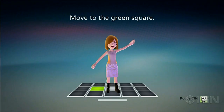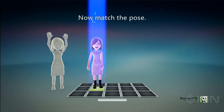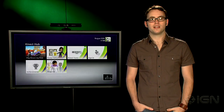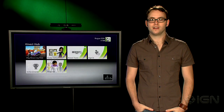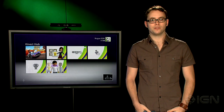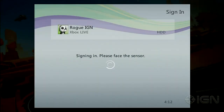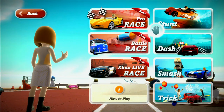During the initial setup process, players are asked to strike specific poses and move to certain positions so that the system can learn to recognize them as soon as they come into view of the sensor. This element of Kinect can be awesome. Gone are the days where you have to pull up the dashboard, scroll through menus, and find your profile. It sees you and signs you in immediately. It's kind of like a sci-fi nerd fantasy come true.